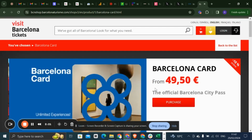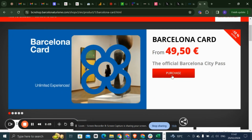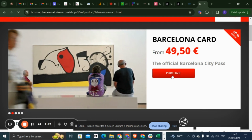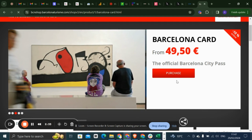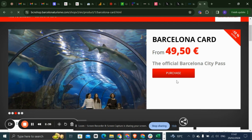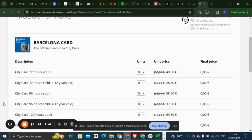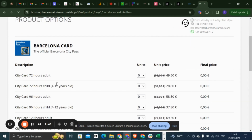We then came back here and clicked on purchase. We purchased because we were two who went on the trip. So we clicked on it to then be able to purchase the card. That's basically some of the things we did. You can see we had some discount, and it seems like the discount is still pretty much the same as when we bought it a couple of months ago.